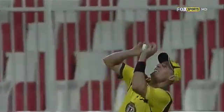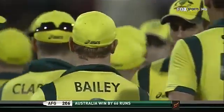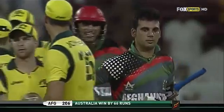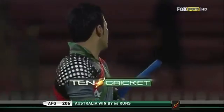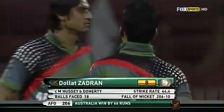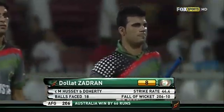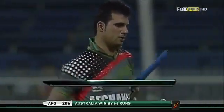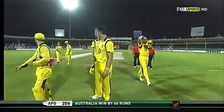But Australia clinical with their bowling up front made it all very difficult. Michael Hussey doesn't drop those, and Australia come out as victors. But overall, a pretty good effort from Afghanistan. Australia win by 66 runs, and Dawlat Zadran, the last batsman, out for 8. Doherty gets his first wicket, the first spinner in this match for Australia to get a wicket. So Afghanistan 206 all out, chasing 273 to win this match.